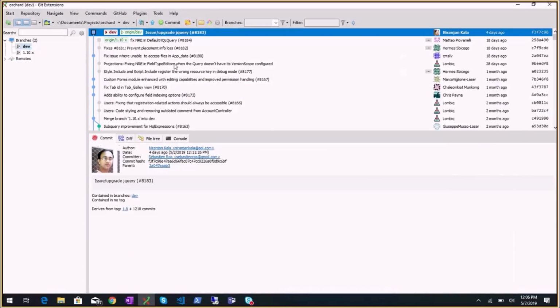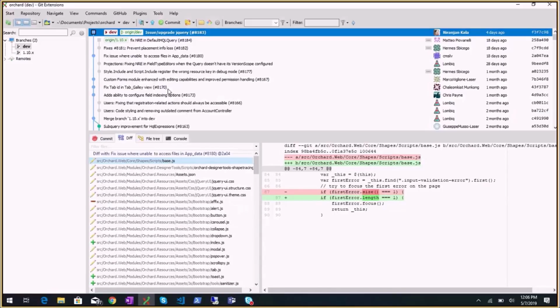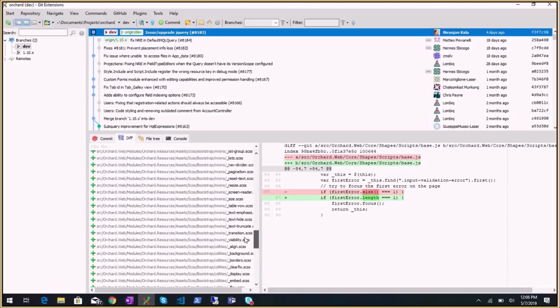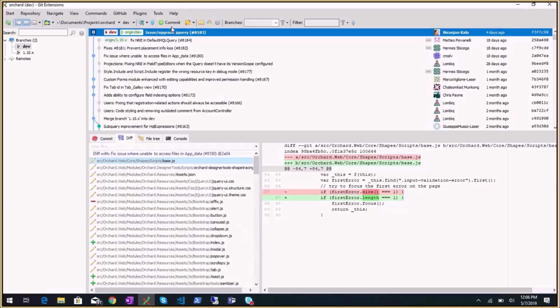So status Orchard 1. Orchard 1, we merged one PR: upgrade jQuery. Niranjan created a PR to update all the JS: jQuery, Bootstrap, and something else also. I can't remember, but at least jQuery and Bootstrap to the latest ones on the dev branch. Yep, already good.